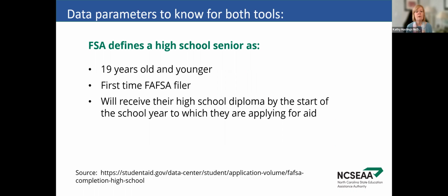I have had some well-meaning counselors who didn't know the implication of this, and they were encouraging their juniors to complete a FAFSA for practice. But if you do that, the students then are no longer considered a first-time filer when they become a senior, so they won't show up in your report.